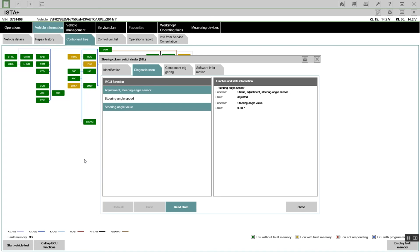We have to put it to 0.0, and we have to do it straight like this. Whenever you want to get the value straight, if it's off by 4.6 degrees or 4.5, you have to do it straight like this. You have to push it, and then leave it alone until you see the value change.